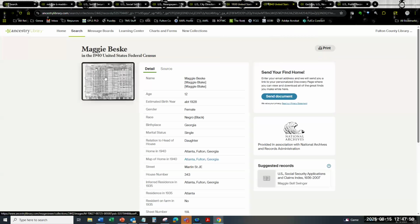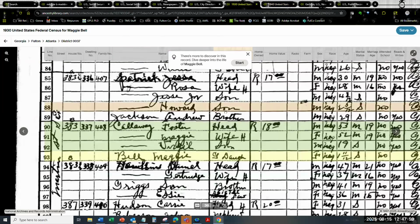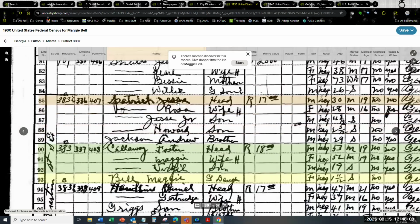Like in the case of the 1930 census, this person right here, living right next door to Maggie Calloway, is actually her brother, Jesse Paget, but they have Patrick listed. So when you're thinking about names in the census and other resources, think about early accents. Think about spelling. Spelling was not standardized at that time, so they may have said Paget, but the person may only have known how to spell Patrick. And so that's why knowing the other names of the individuals in the family can help you make sure that, okay, this is actually Jesse Paget, whose wife is Rosa, and his son is Jesse Jr. And he and Andrew Jackson are the siblings of Maggie Calloway, who was at once Maggie Paget.